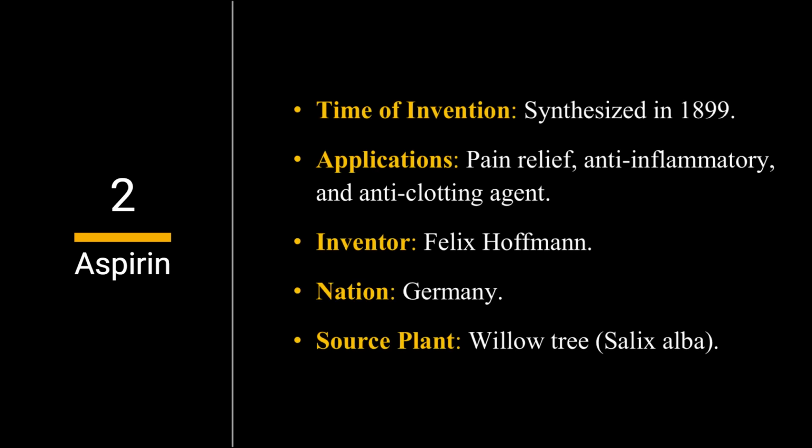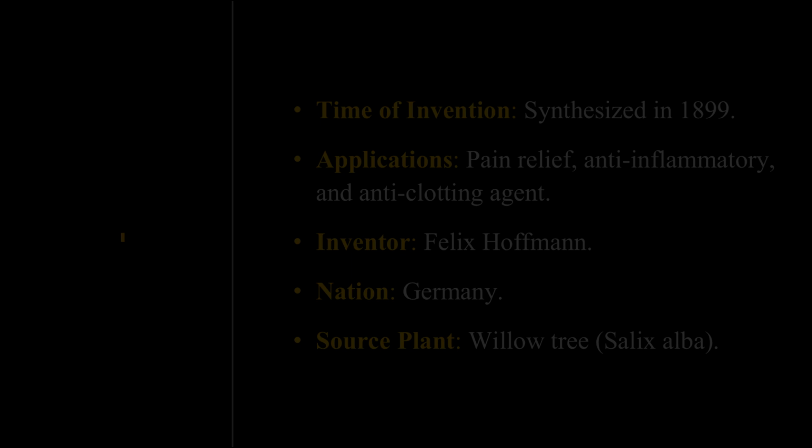2. Aspirin. Aspirin is widely recognized for its multiple uses, including pain relief, anti-inflammatory purposes, and the prevention of heart attacks. As one of the most commonly used drugs globally, it has provided life-saving cardiovascular benefits. Synthesized in 1899, aspirin's development was inspired by salicylic acid, a compound found in willow trees.